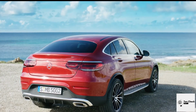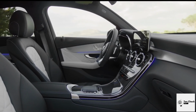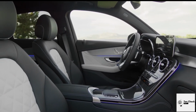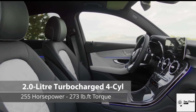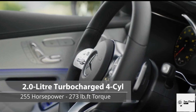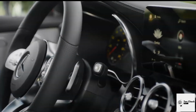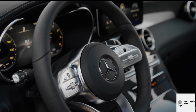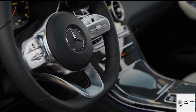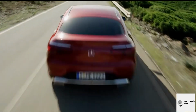The new MBUX user interface with a 10.25-inch touchscreen and standard Apple CarPlay and Android Auto is a large part of that thought. Reshaped center console and new trim and upholstery also play a role. The base GLC class models get a new 2-liter turbocharged four-cylinder engine worthy of 255 horsepower and 273 pound-feet of torque. The GLC 350e, which adds a battery and an electric motor for a combined plug-in output of 315 horsepower and 413 pound-feet of torque, is expected to carry over mostly unchanged.